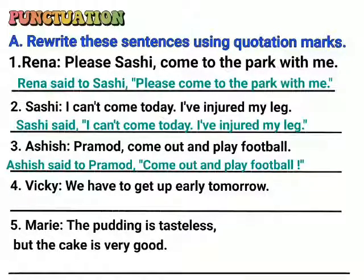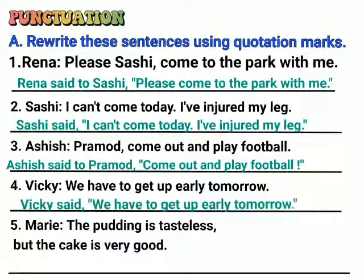Fourth one, Vicky. We have to get up early tomorrow. The answer, Vicky said, comma, put the quotation marks and begin with the capital letter. We have to get up early tomorrow. Put the full stop and put the quotation marks.